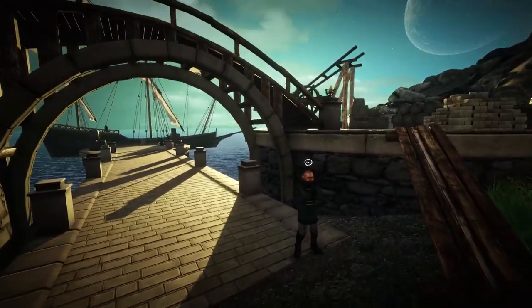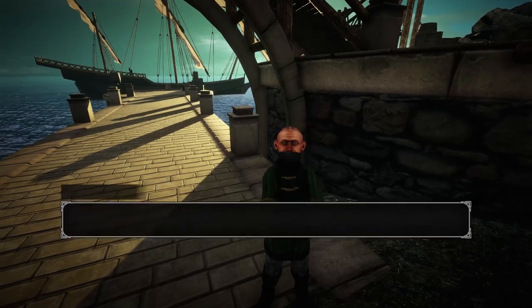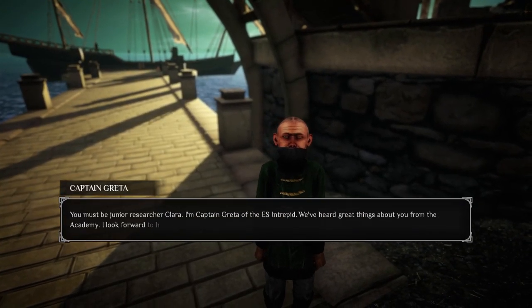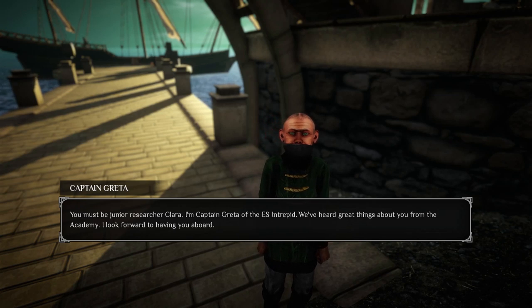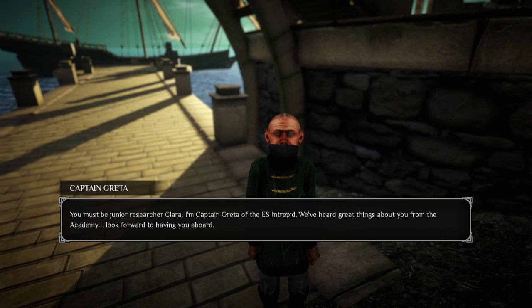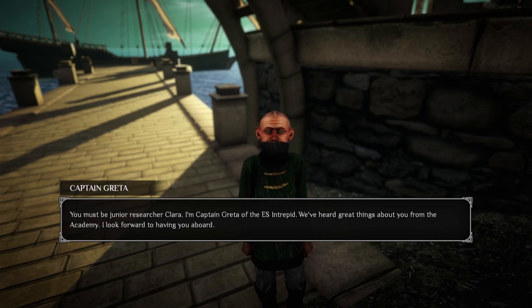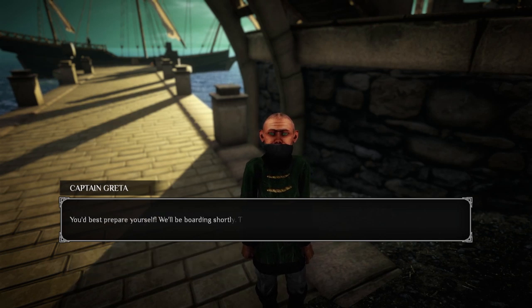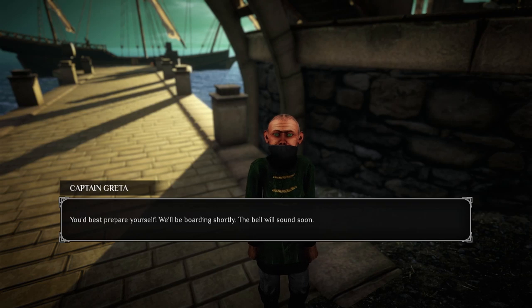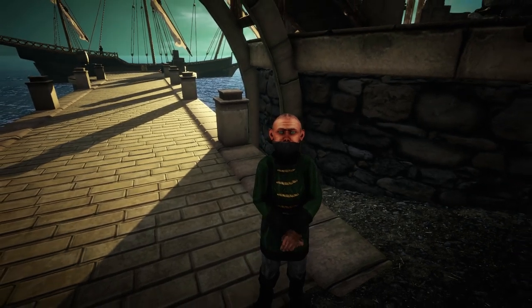Someone standing here to talk to. Hi. Captain Greta. You must be Junior Researcher Clara. I'm Captain Greta of the ESS Intrepid. We've heard great things about you from the Academy. I'm looking forward to having you aboard. Are you ready to leave Lyndow? Not yet. You'd best prepare yourself. We'll be boarding shortly. The bell will sound soon.